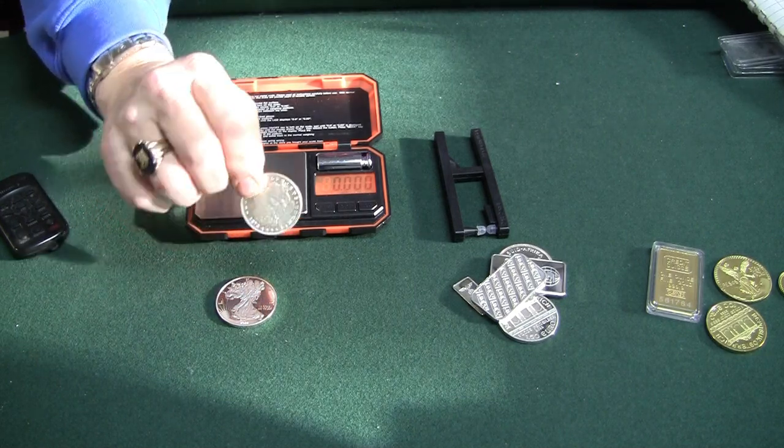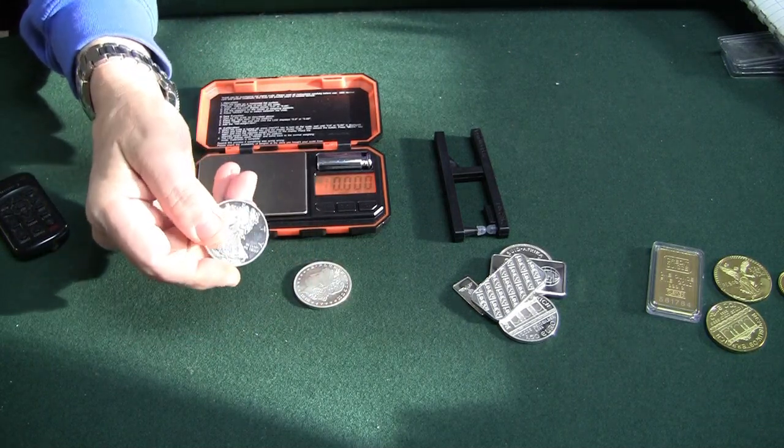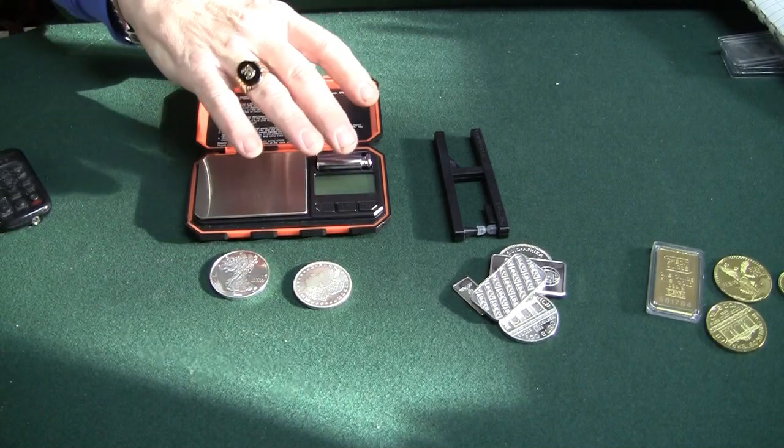What I don't like is they're actually replicating U.S. currency. This is U.S. currency, which I believe is counterfeiting, but it's allowed, and this stuff comes through.